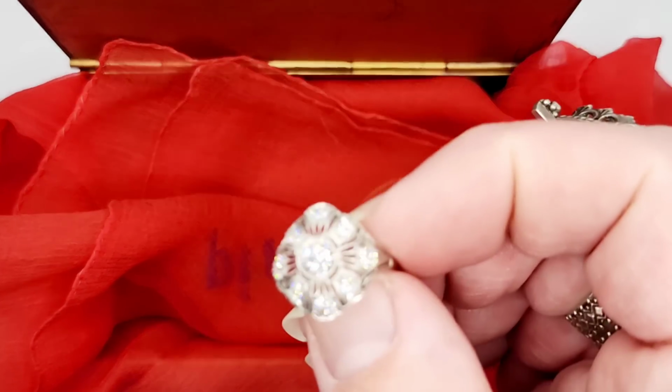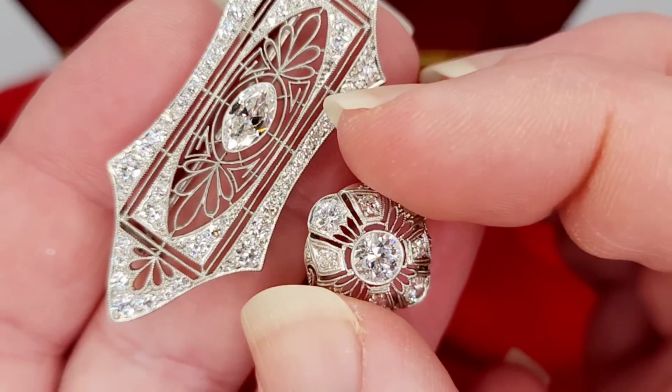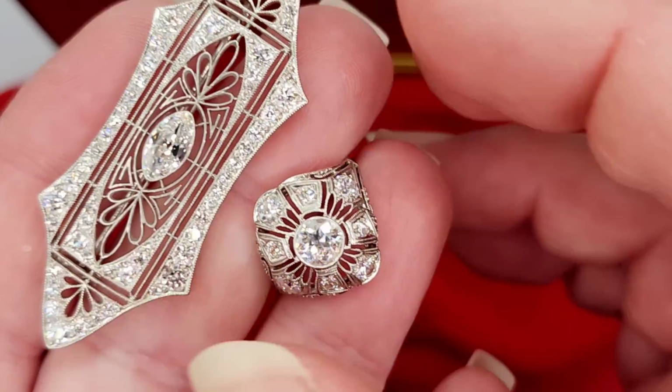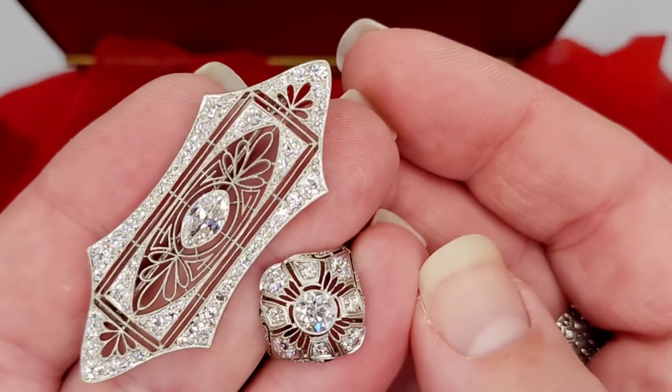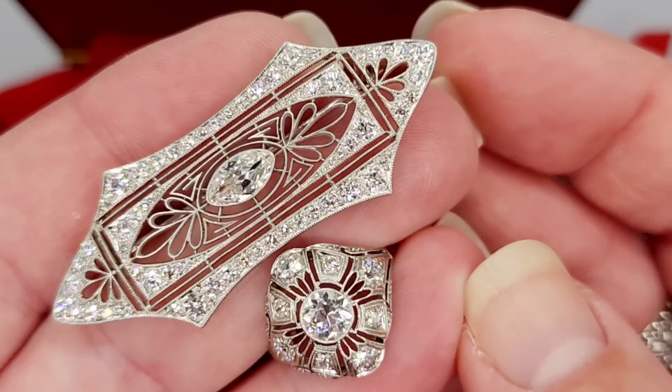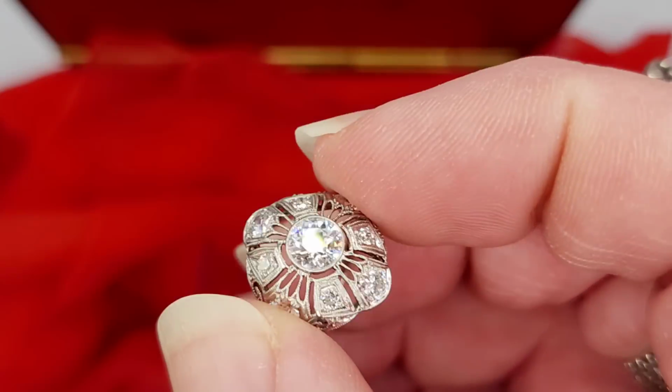And then look at the two of these together. I've yet to look at them together, but look at the story that ensemble would give to the wearer and to the viewer. It gives great joy. It gives great pleasure. And the brilliance of these stones, I keep going back to that every single time. I'm so glad that you are still here with me.